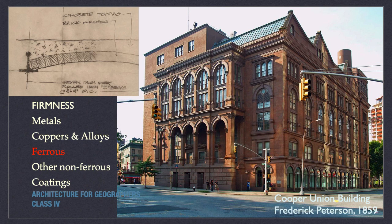This handsome brownstone Romanesque building at Cooper Union, even though it doesn't look it, is in a way the granddaddy of modern American steel construction. It was intended to be the first structure built with an iron floor framing system. Peter Cooper had made his fortune in manufacturing the iron rails for railroads, and saw that with some modifications they could be useful for framing buildings as well.